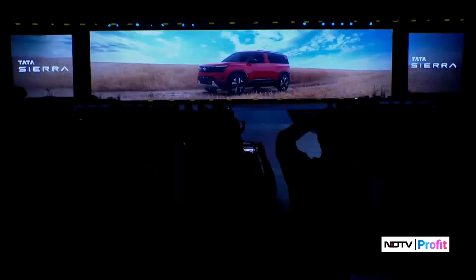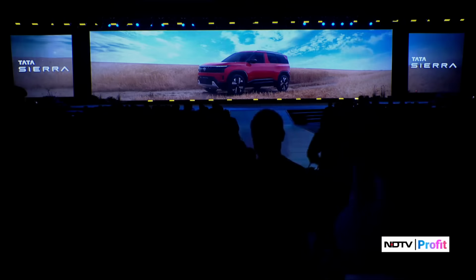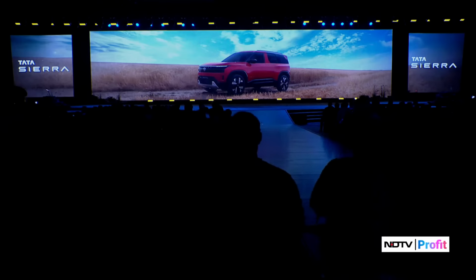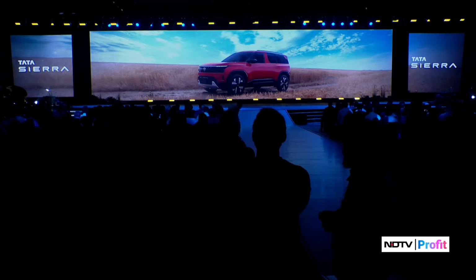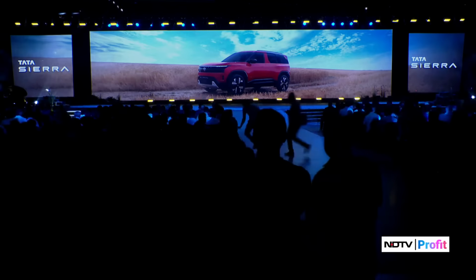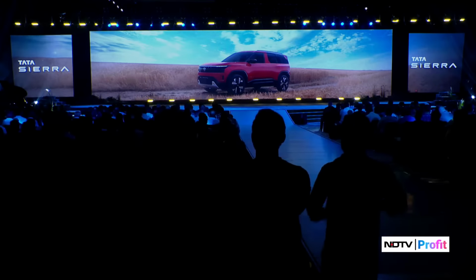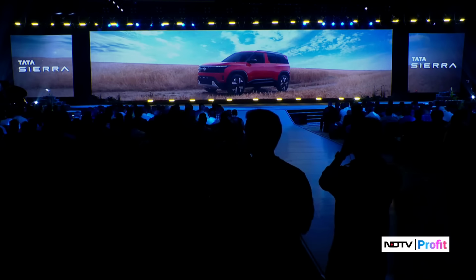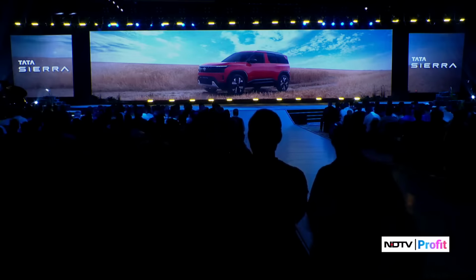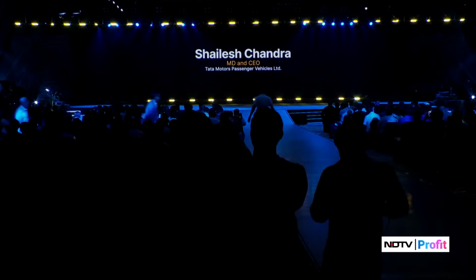In every era, there comes a moment that sets a new direction. A moment when legacy meets leadership and the future finds its voice. From a name that shaped India's automotive heritage to a legend reborn for a new generation, the Tata Sierra stands as a testament of vision and leadership. I now invite the leader who has championed innovation, challenged convention, and inspired the journey that brought us here. Please welcome Mr. Shailesh Chandra, MD and CEO of Tata Motors Passenger Vehicles Limited.